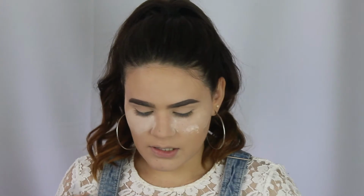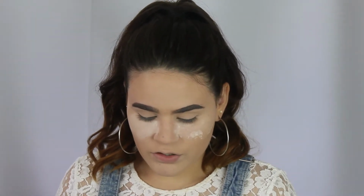This flat top brush from VH Cosmetics. I'm starting with my glitters today, and then I'll blend it out with a kind of brown matte shade.